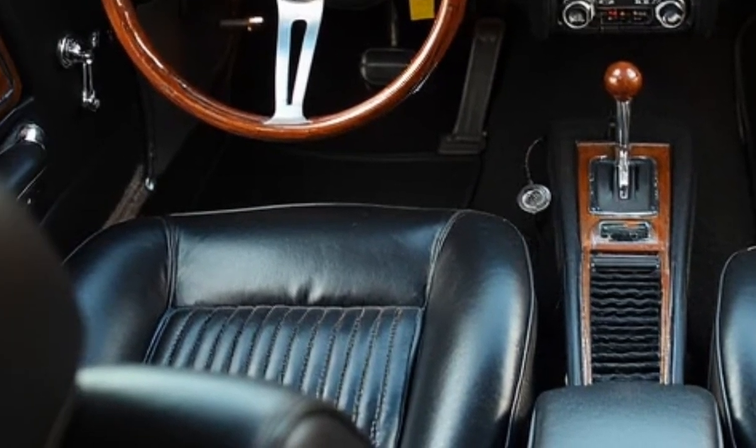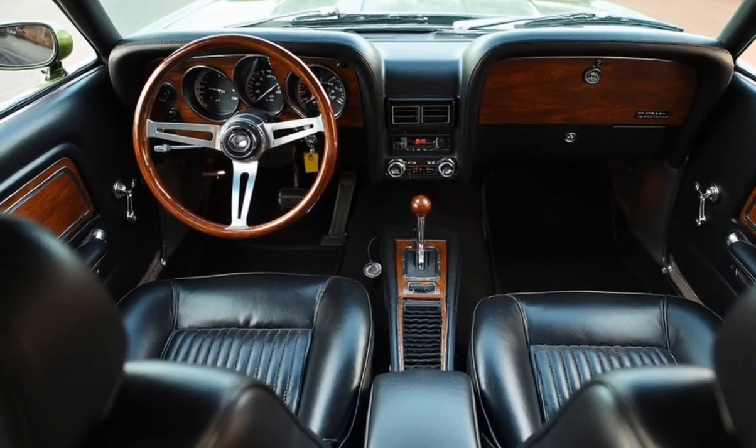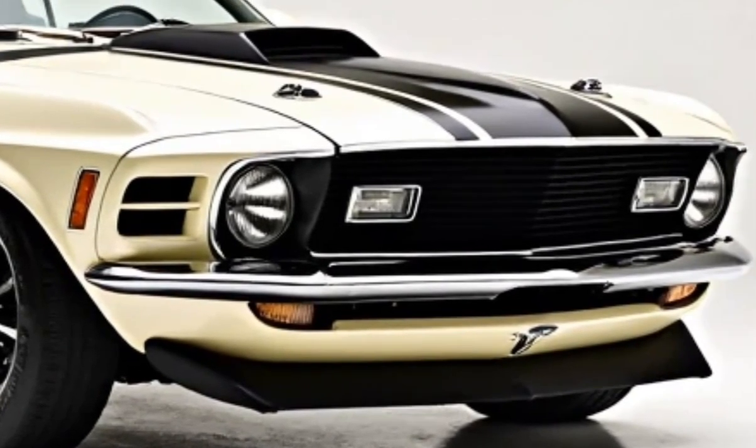Behind the wheel, the Boss 429 is raw and untamed. Heavy steering, brutal acceleration. Every gear shift feels like launching a rocket.